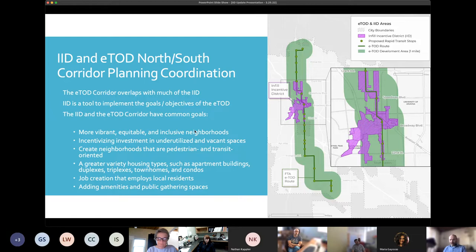So we're coordinating closely and coordinating on feedback to make sure that as things come up throughout this, if there are ideas or things that should be incorporated in the infill incentive district, we're capitalizing upon that during the update and trying to include them now. It is entirely possible that as we get further down the road, we'll have to make additional changes to either the infill incentive district or that whole new overlay. But we're trying to make sure that a lot of the feedback coming in from the Tucson Norte Sur will help to inform this as well, where there is that overlap. So we just wanted to point that out.